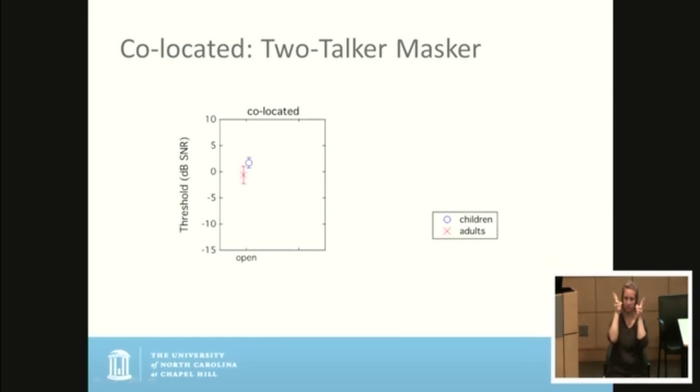So the results that we obtained here, we've got threshold in dB signal to noise ratio. So how soft can that speech stimulus be relative to the noise in order for the child to achieve that 50% correct speech recognition? Adult data is represented by the X, and the children are represented by the circle. And you can see here that the signal to noise ratio is around zero for both the children and adults when you have the target speech and the masker speech both coming from the front of the listener. And there's not a huge difference between the children and adults here, which is interesting in and of itself.